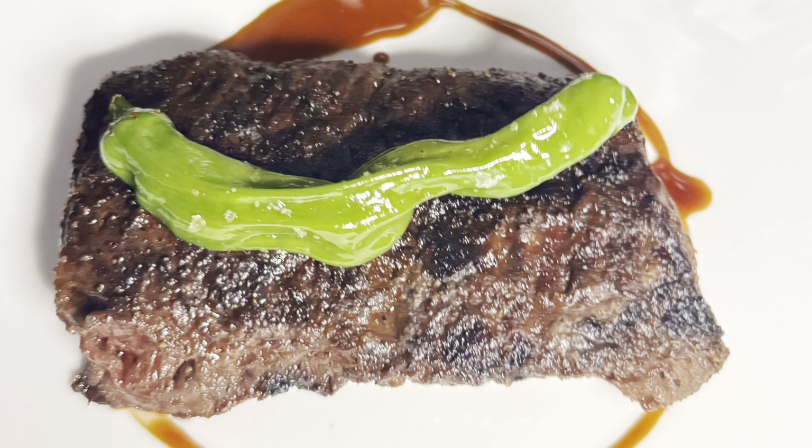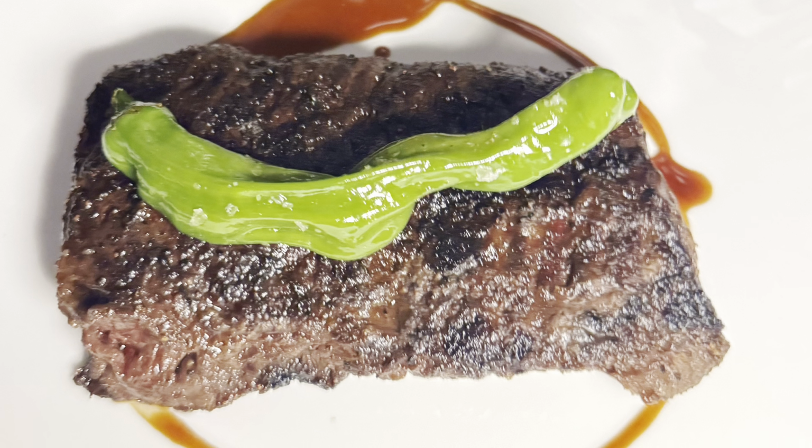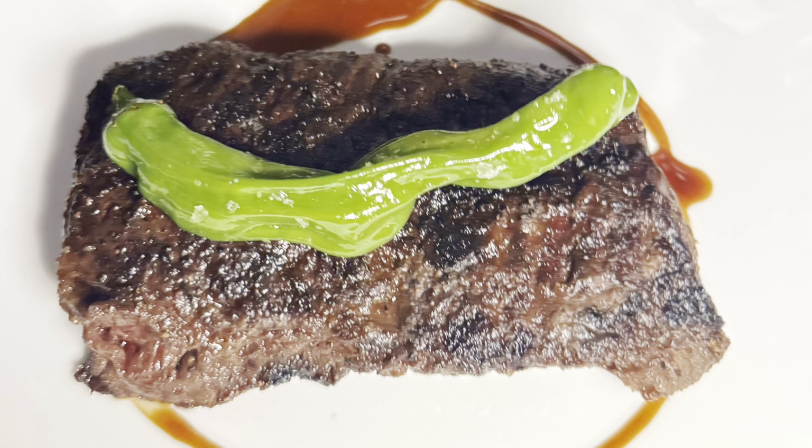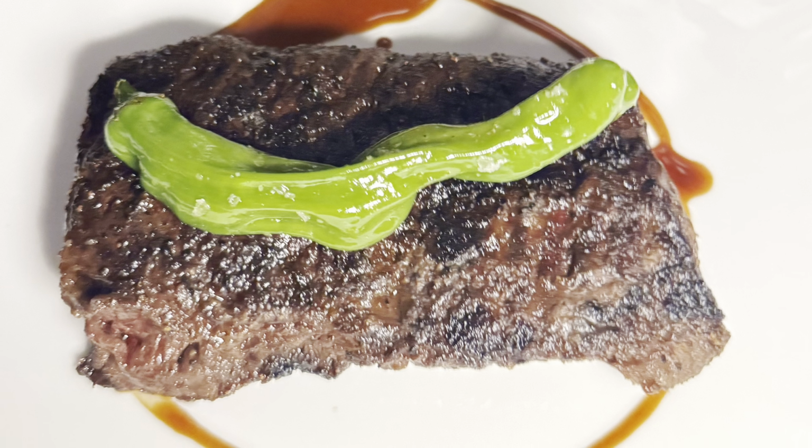So we decided to have the Wagyu beef. We had actually the cheapest Wagyu beef on the menu, which is the Snake River Farms from Idaho 8-ounce Wagyu skirt steak. It was exceptional. So I thought it was great.